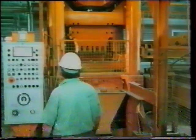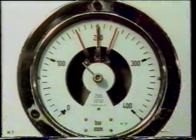The compression process proceeds in 3 stages. Filling the mold with the mixture. Compressing the mixture. Ejecting the raw bricks. A sensitive mechanism transfers the bricks to a conveyor belt. They are then stacked on trolleys.